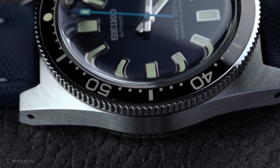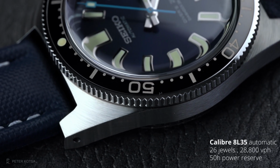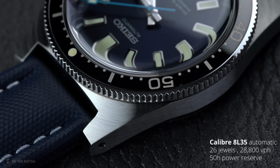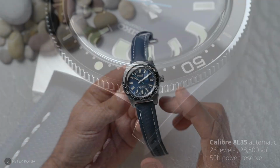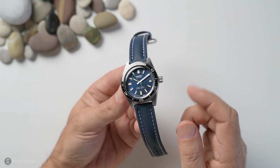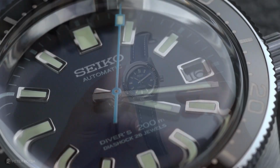That movement is an 8L35. It's a super tough, reliable Grand Seiko movement. Admittedly, it's not regulated, and yet this watch hasn't lost or gained 1 second in 1 month. And you're thinking, no, impossible. Well, I'll tell you how that came to pass.